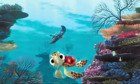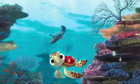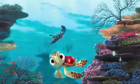Even though Squirt is from Australia, he wants us to remember that there are 5 oceans on our planet: the Pacific, Atlantic, Indian, and Arctic oceans.